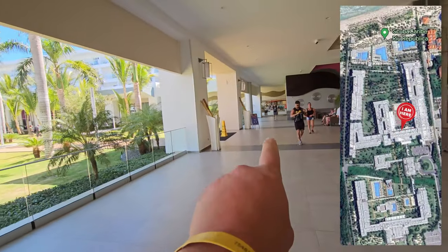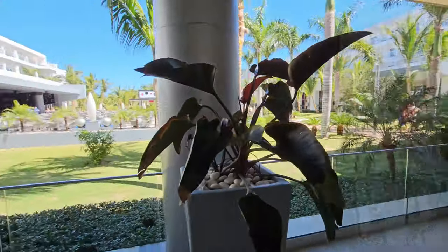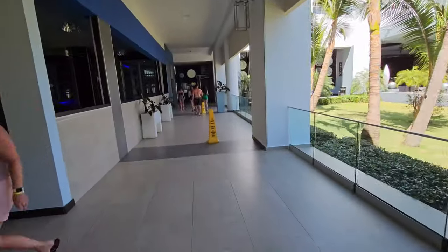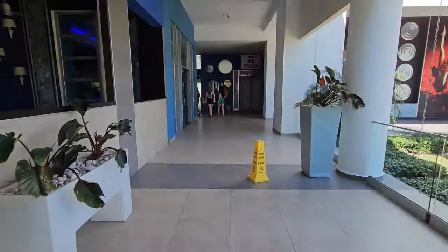All right, so we're gonna double back here later. That's where the convenience store is. I'll give you an idea on some of the prices if you don't bring your own sunscreen, but I'm just gonna circle around here and kind of show you what's in the back.